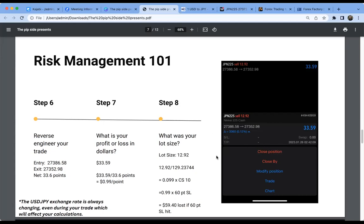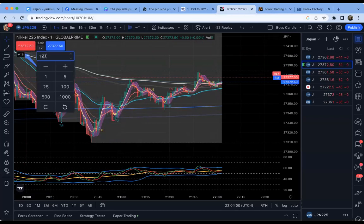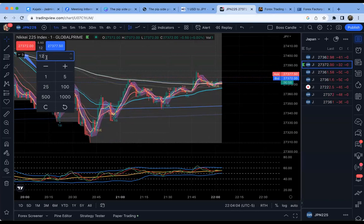Okay, so this is how we would calculate our lot size for Japan 225. Very similar to what we do for US 30, but just with that one extra step. And then if I go back to TradingView for a second, where you put your lot size is still the same. Still in between your sell and your buy buttons, your red and blue buttons. This is where you type in whatever the lot size is that you want to use.